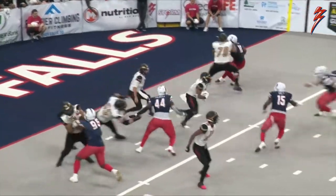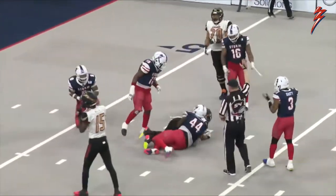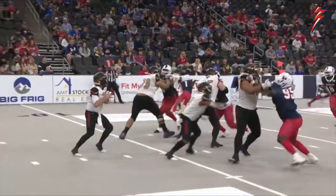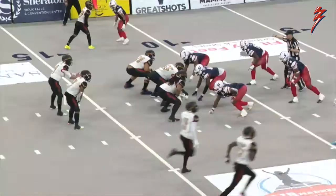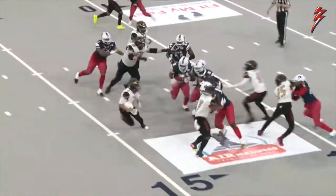Linebacker Paris Taylor and the Storm defense came up with some big stops late in that fourth quarter and into the overtime period. He says it's those pressure-packed moments that can make or break a good defense, and he was happy to see his teammates rise to the occasion.